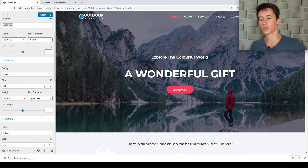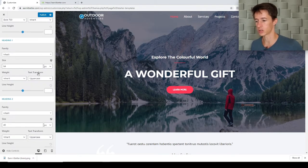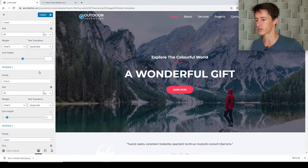Then it asks to set up each of the headings individually. Again, you can also change all of these settings in each element as we start adding or removing elements or editing the elements. But this will apply to the whole website as a whole. You don't have to be changing all the elements if you want just this global look. That's what we're doing here in the customization of the theme.